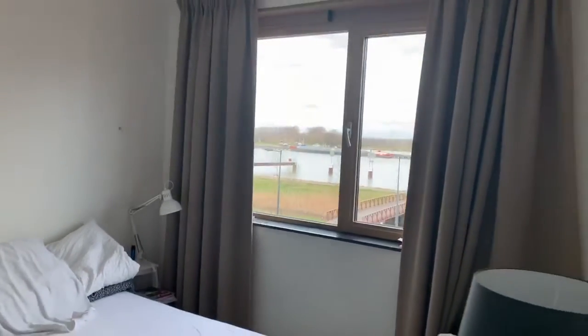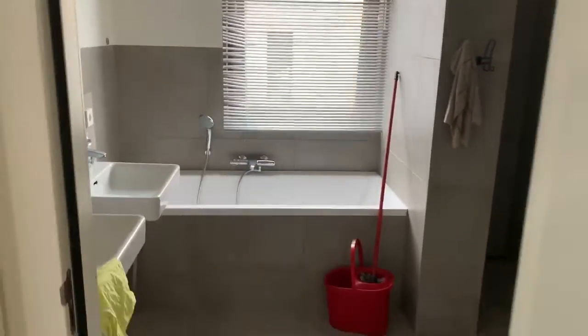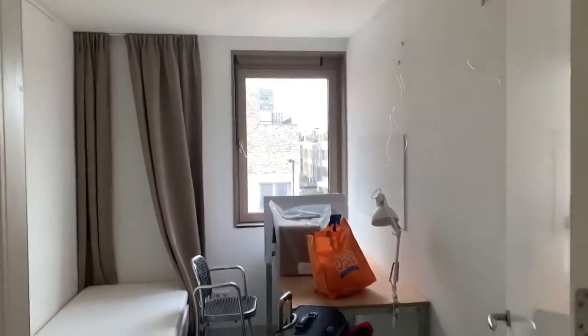John Blankensteinstraat, number 123B, 3-bedroom apartment, bathroom with bathtub and double sink, walk-in shower, very modern. This is the second bedroom.